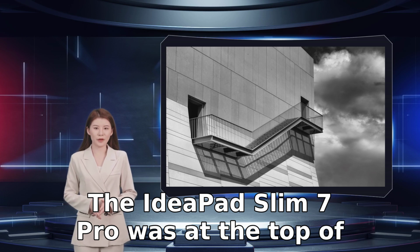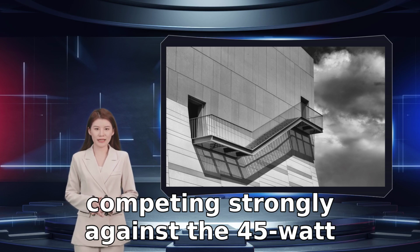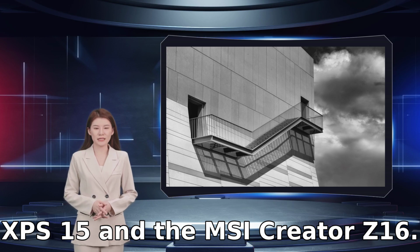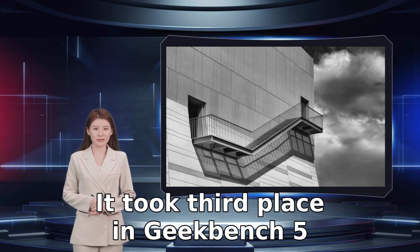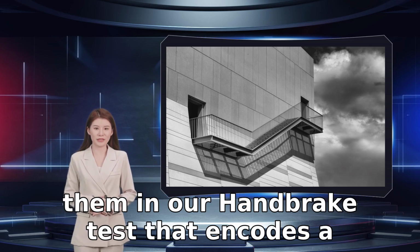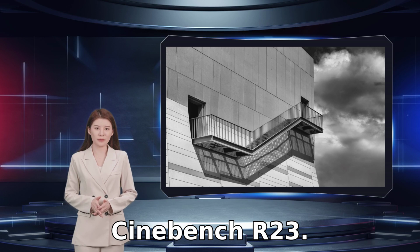The IdeaPad Slim 7 Pro was at the top of the heap in most of our benchmarks, competing strongly against the 45-watt 8-core/16-thread Intel Core i7-11800H in the Dell XPS 15 and the MSI Creator Z16. It took third place in Geekbench 5 behind those two machines, essentially tied them in our Handbrake test that encodes a 420 MB file as H.265, and trounced them in Cinebench R23.